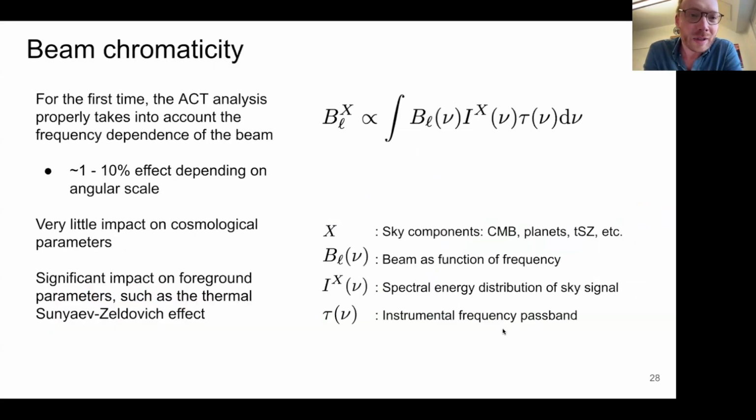The final beam-related thing I wanted to mention is that because of our high sensitivity, we now have to take into account the fact that the beam has a frequency dependence of its own, as depicted here on the right. In practice, this means that for every sky component, we use a slightly different beam that's determined from the spectrum of the source on the sky and its interplay with our instrument. In the past, this effect has often been ignored, and it turns out that for the main cosmological parameters, this indeed is a small effect. We see hardly any change by including it. But if we look at the parameters that govern the foregrounds in our data, we do see significant shifts, for example the parameters that determine the thermal Sunyaev-Zeldovich effect.